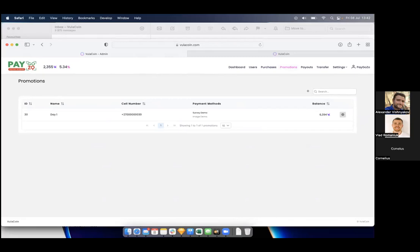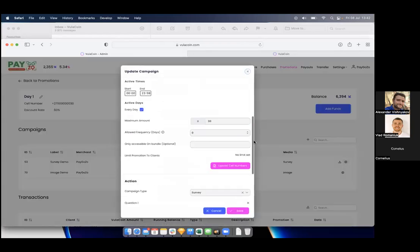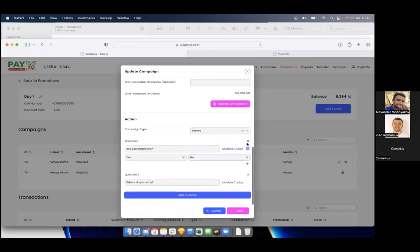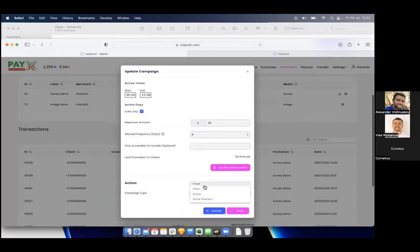video that Alex shared. It actually showed an image, but what we allow you to do is you can set it up in a few different ways. There's a lot of ways to customize this campaign. And then at the bottom, you can basically choose what action you want. You want an image, you want a video survey, or you want to integrate with the Active Directory. And this will allow people to use single sign-on to pay for their internet bundle.